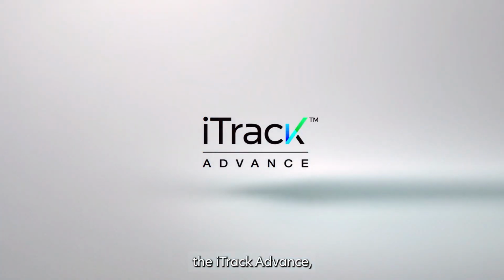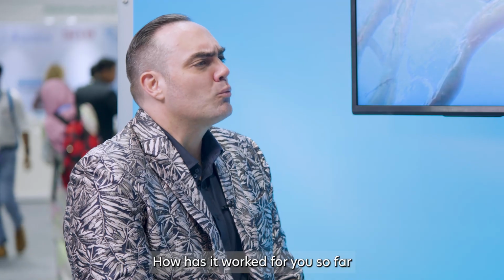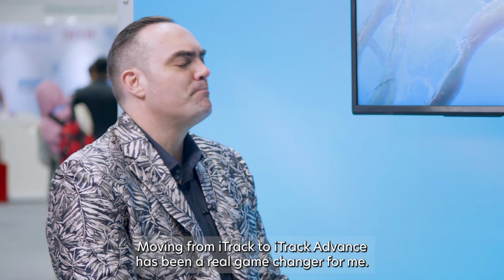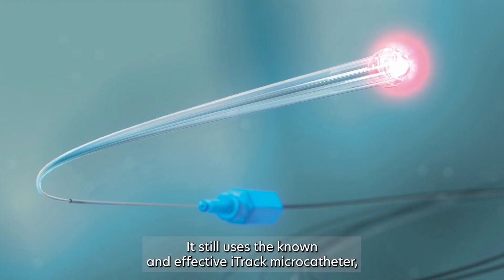It sounds like there's a lot of advantages actually, and now there's apparently a new iTrack, the iTrackAdvance, which I understand you recently introduced into your practice. How has it worked for you so far, and how have your patients reacted? Moving from iTrack to iTrackAdvance has been a real game changer for me. It still uses the known effective iTrack microcatheter, but it's really improved the delivery system.